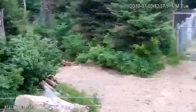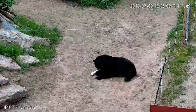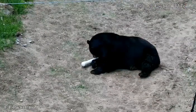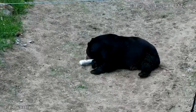So we do have some visitors up here on our viewing deck where I am, and I'd like to open the floor to see if anyone has any questions before we continue on with our broadcast. No questions today. I think we're more interested in watching the bears right now, which I totally understand. They're awesome creatures to see.